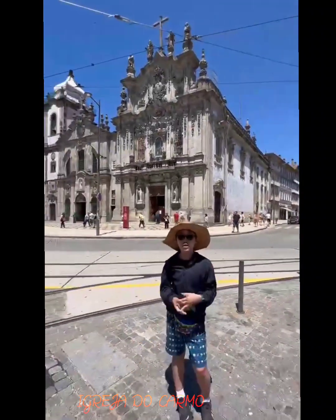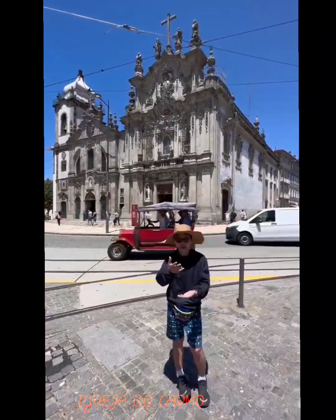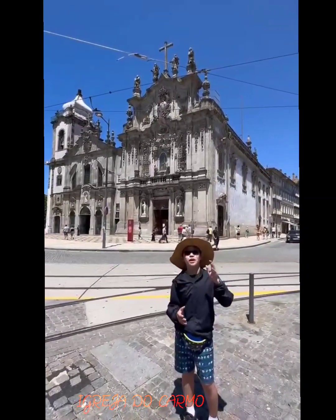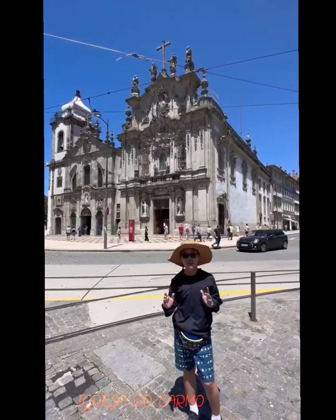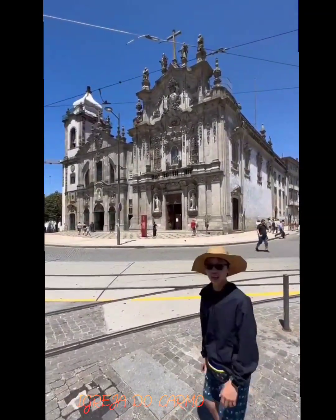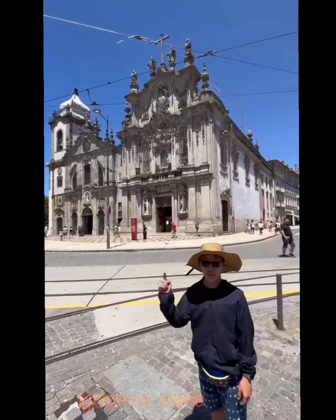Hello from the Carmo Church, and that's probably how you say it. This is in Porto, Portugal. This used to be a place for a former convent for a group of people. And it does look like a group of people at the top.